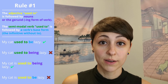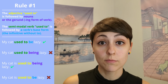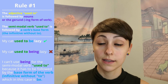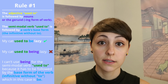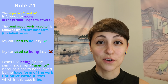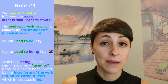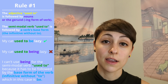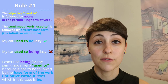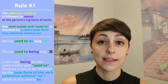Here, the verb we're dealing with is be. It's the same rule for be. It's the same rule for any verb. "My cat used to be lazy" means that in the past, he was lazy, but now he's not. For some reason, he's energetic and full of life. I cannot say "my cat used to being lazy" because the semi-modal verb "used to," talking about past habits, things you did in the past but not now, must be followed by the base form of the verb. And in this case that's be.